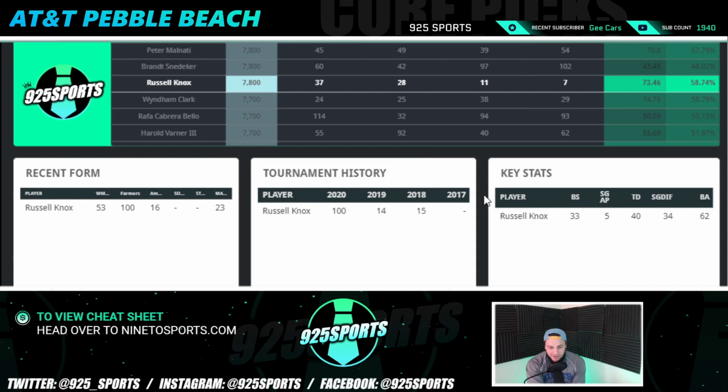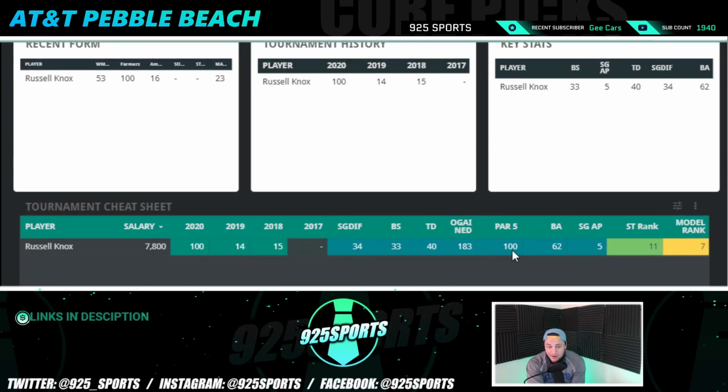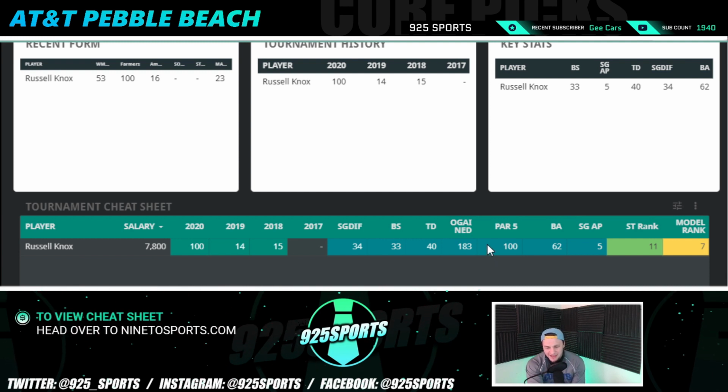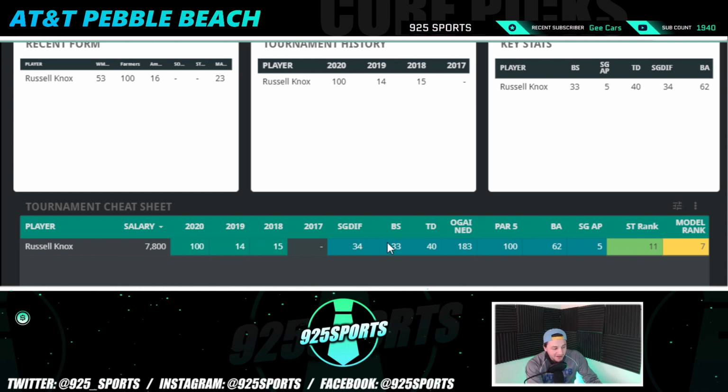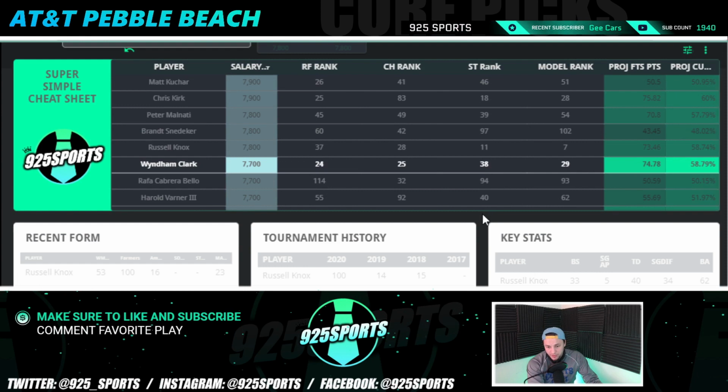Russell Knox has been playing some strong golf this season. He's a top 11 stat rank play. Missed cut last year at this course, but then a 14th and a 15th place finish. I think he'd be worth it in GPPs, and maybe we'd be forced to play him in cash and not feel good about it. 34th in strokes gained differential, 33rd in ball striking, 4th in total driving, 62nd in bogey avoidance. That's the worry, and then 5th in strokes gained approach. So I could see him having a good week.